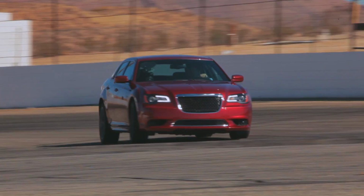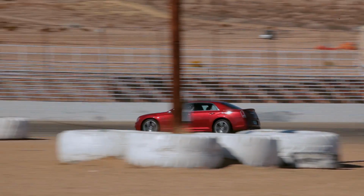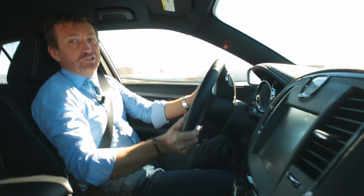But what makes this, the 300 SRT, so special is that it's all American, and from the sound of the exhaust to the rumble of that engine underneath you, it's definitely big Detroit muscle.